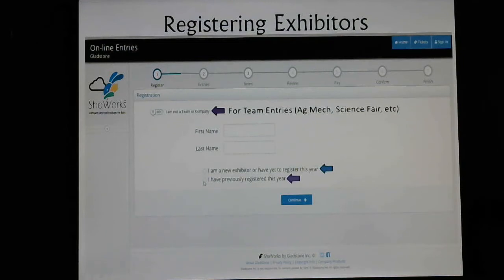And that would probably be a previously registered exhibitor if you've had ag mechanics entries before. If we're just doing regular livestock entries, we're going to put the kids' names. We sent you a list back in September, a whole packet of information for our show, and in that was a bright pink piece of paper containing passwords for exhibitors that entered last year's show. Now, if they entered prior to last year, our system isn't able to put them with you, so you'll have to call us to get those kids' passwords if you know for sure that they're in our system.